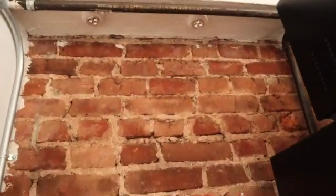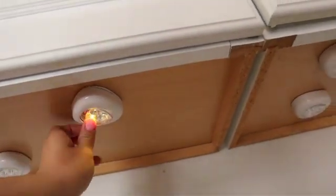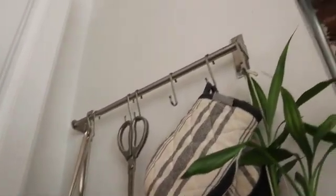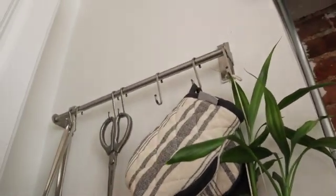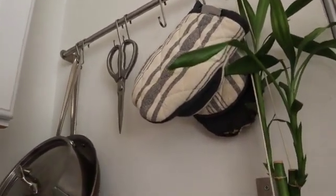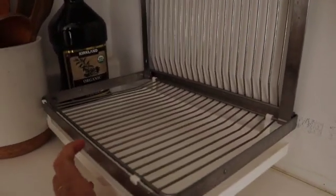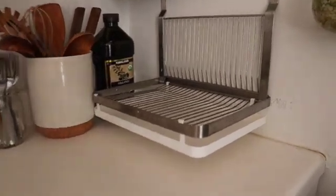There's also exposed brick, which I think is super cool. The last tenants put these little light things so the light can come on, because you're gonna notice that there is no actual light in my kitchen right now, which was a problem when I moved in. Then over here, this person installed this from IKEA before I moved in, which is really functional for small spaces because I get to hang everything from the wall. And this even has a little dish tray that comes out like that. And then I get to hang my dishes and then fold it back up.